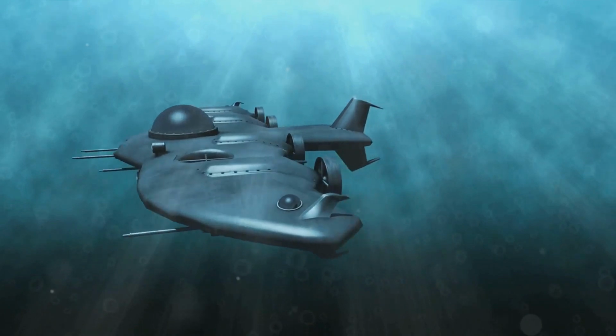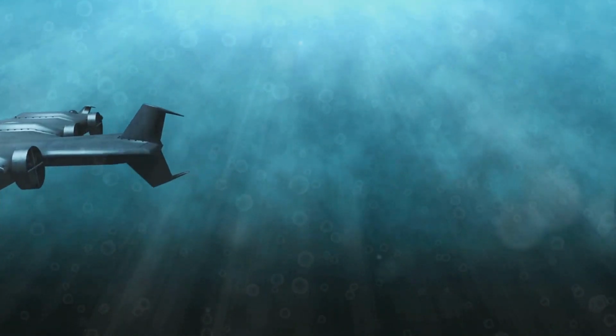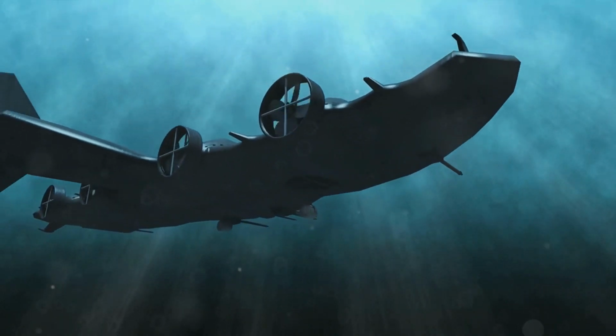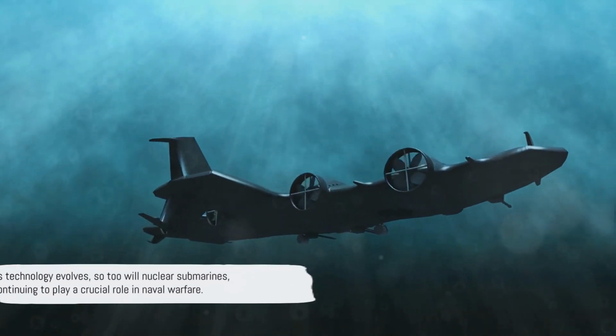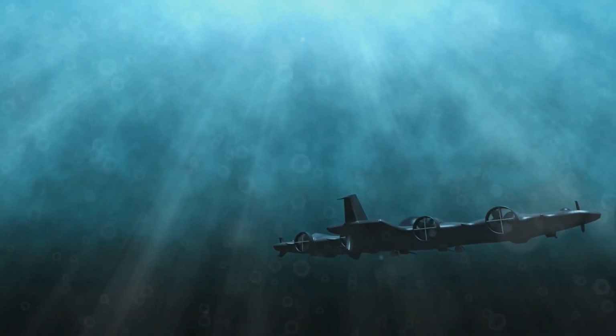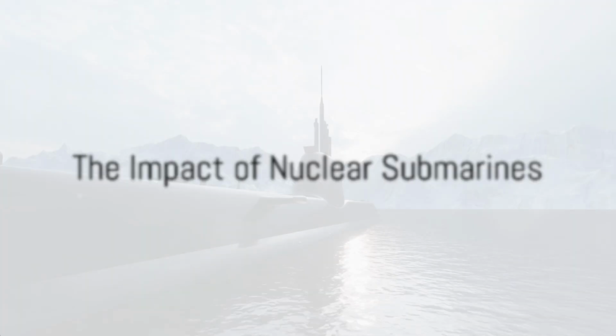It's a journey of exploration and discovery, of challenge and opportunity. It's a future that is being shaped by human ingenuity and the relentless pursuit of knowledge. As technology evolves, so too will nuclear submarines, continuing to play a crucial role in naval warfare. Nuclear submarines have had a profound impact on the world.